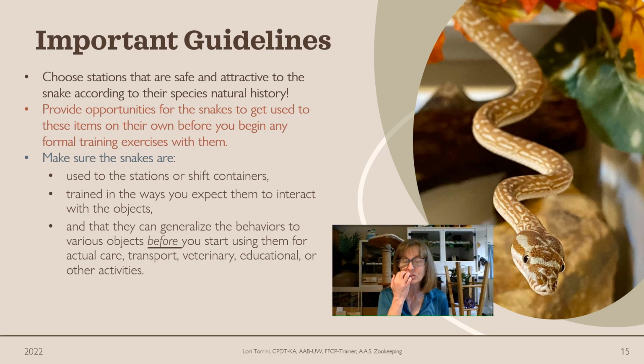So you really want to make sure that the shifting behavior is solid and that they can generalize it to various things, various contexts, various situations, various rooms in your home before you start actually trying to use it for real life.